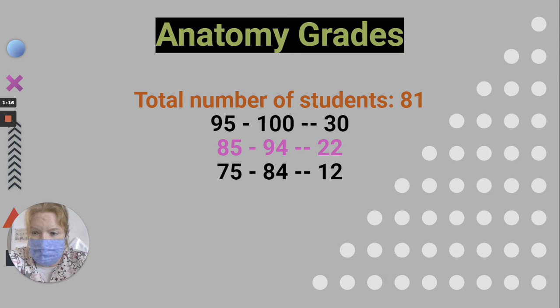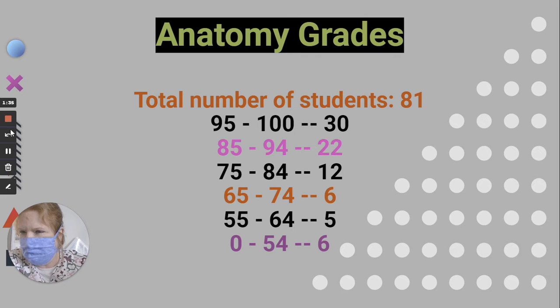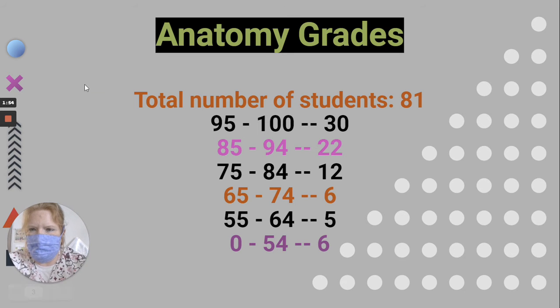And then from 75 to 84, another 12 students, 65 to 74, 6 students. So that's another 18 who are passing. But then unfortunately, in the 55 to 64 range we have 5 students, and 0 to 54, we have 6. So we really need those 11 students who are not passing right now to get work done and bring your average up. I know you are capable of so much more, and I want to see 0 in those categories for failing. All right, so let's continue.